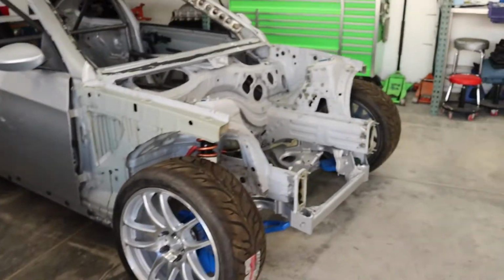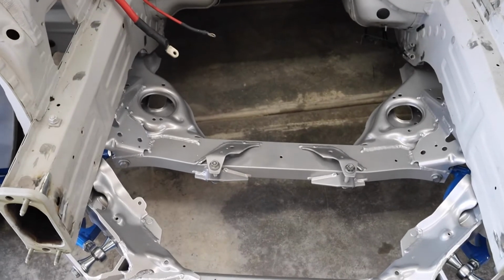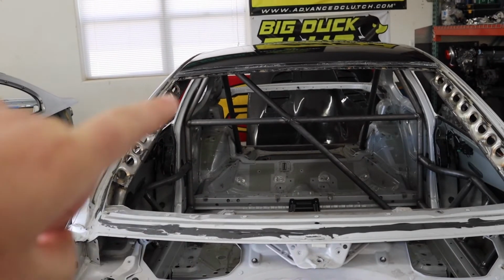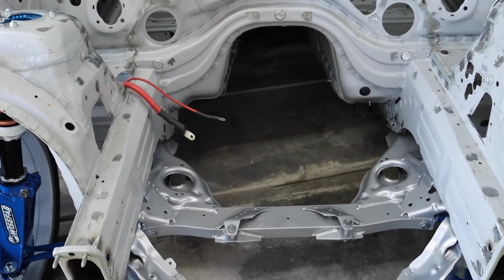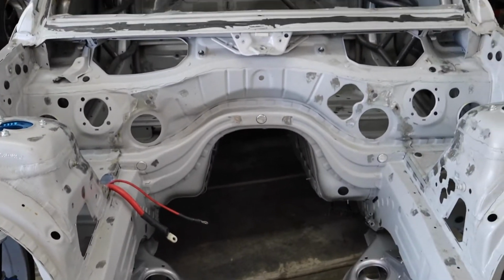So Chad's got his steering rack in. I'm still waiting on my steering rack, and I don't know if we've gone over this in a video yet, so I'm just gonna talk about it. The reason I don't have my steering rack in yet is because I'm going right-hand drive. You can see the diagonal bar is on what would normally be the passenger side. Since I'm going right-hand drive, I had to order a couple different racks and do some different stuff with steering.